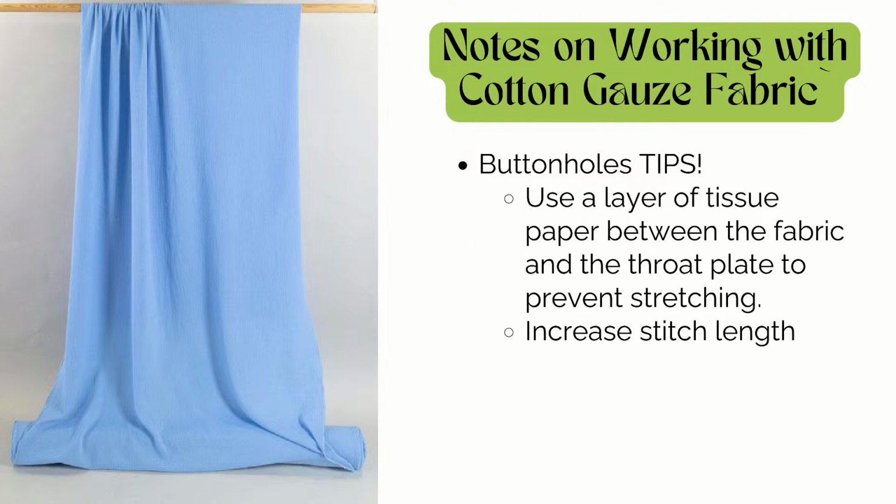Another thing that we recommend, and this is in the tutorial, is how you can create buttonholes on a gauze fabric. And this also applies to a lot of different fabrics: you want to use a layer of tissue paper in between the fabric and the throat plate as you're creating your buttonholes. This is going to prevent stretching as you're creating the buttonholes, but it also gives you a really nice flat buttonhole. I know sometimes if you're not using that tissue paper, you might find that your buttonholes are a little thick, or they just have stretched, and so they're going to look a little stretched out when you get finished. So when you use some tissue paper, it prevents that.